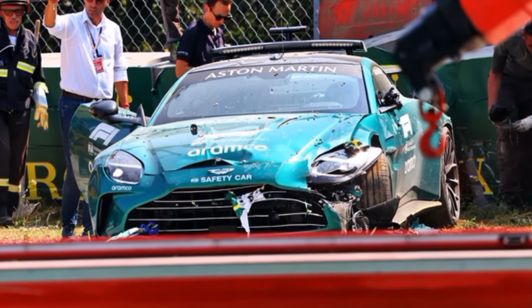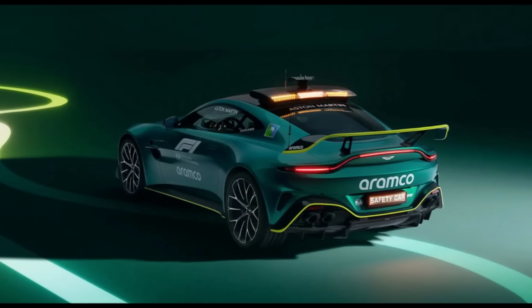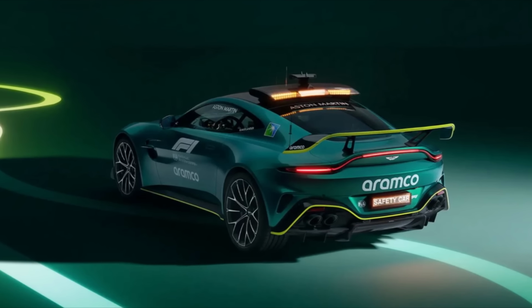There is a spare safety car at the track, and a new spare safety car will be brought to Monza shortly.